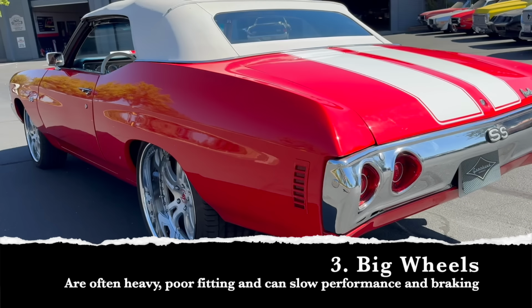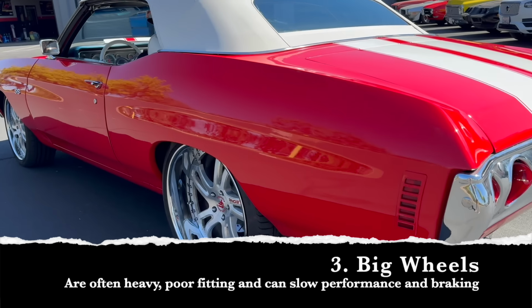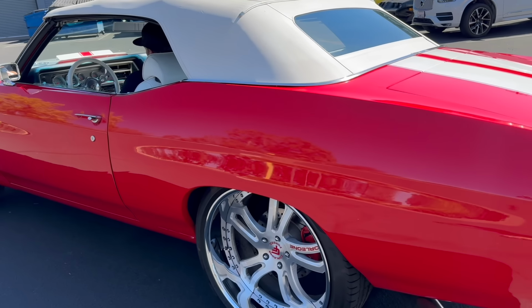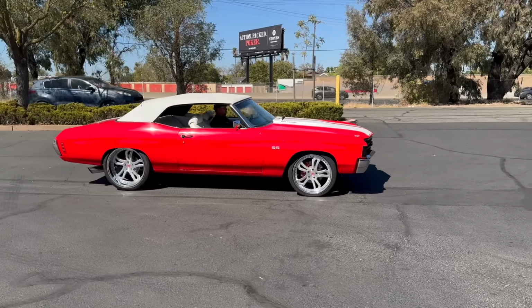A lot of people choose to stuff fat wheels under their cars, which works in terms of a custom look and making the car your own. The problem is that oftentimes we result in tire rub, reduced braking, minimized ride quality, and lack of performance that's lost due to the extra weight.